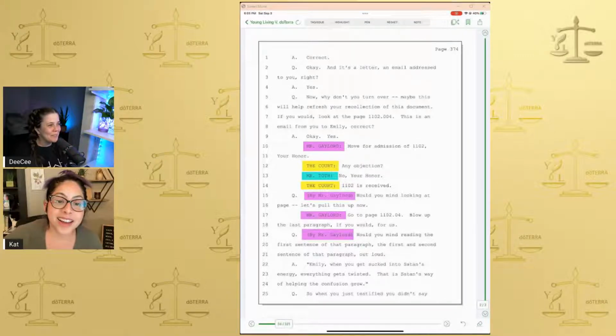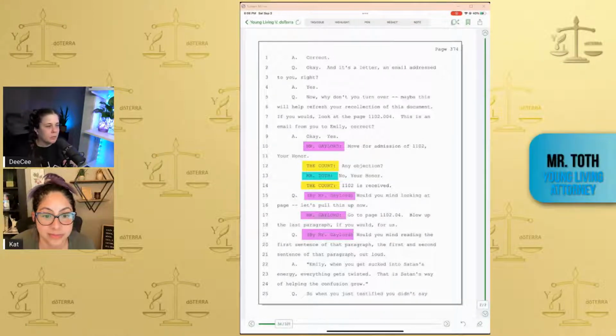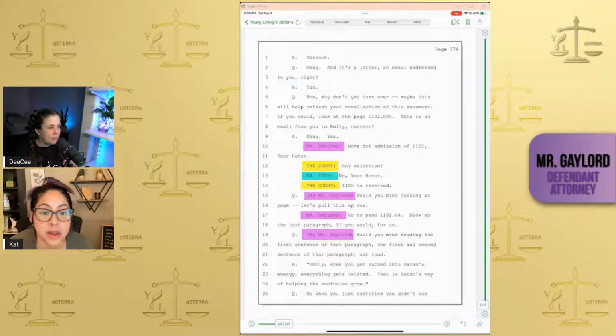Might be wrong. Okay. And that's a letter, an email address to you, right? Yes. Now, why don't you turn over? Maybe this will help refresh your recollection of this document. If you would, take a look at page 1102.004. This is an email from you to Emily, correct? Okay, yes. Move for admission of 1102, Your Honor. Judge, any objection? Mr. Toth: No, Your Honor. Court: 1102 is received, and we're back to Mr. Gaylord.